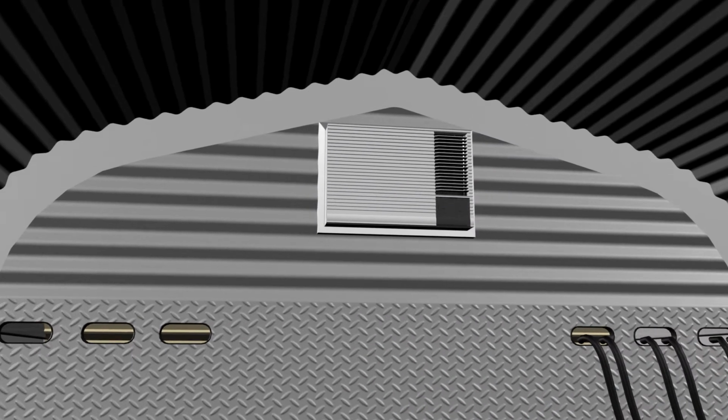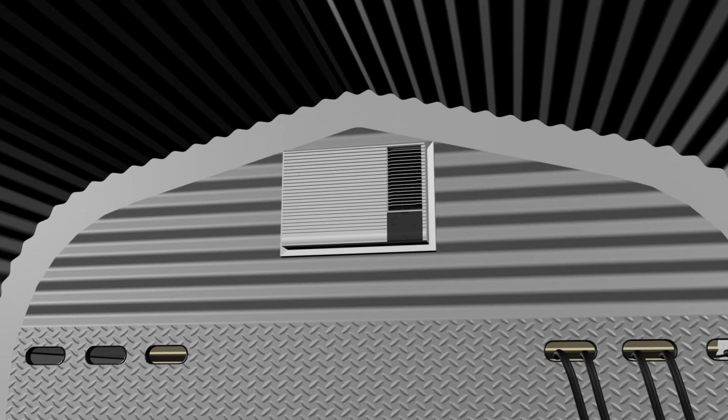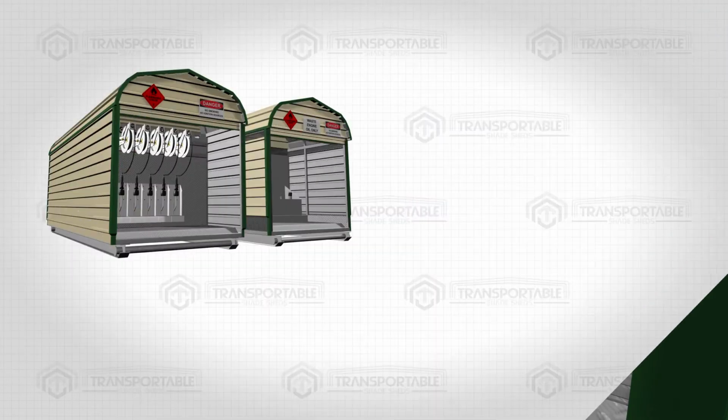An air conditioner is present to keep the oil at a stable temperature and to maintain its perfect viscosity. It also features a bunded mesh floor to catch any spillage, keeping your place and the environment safe.